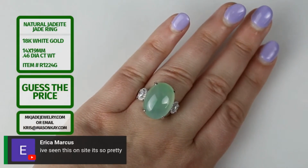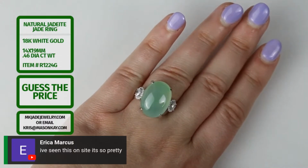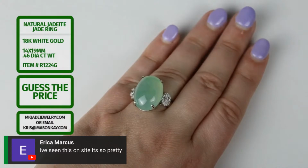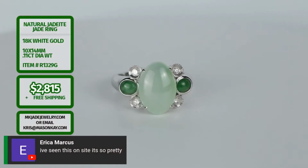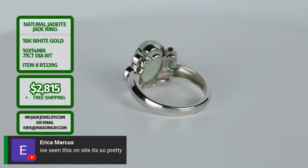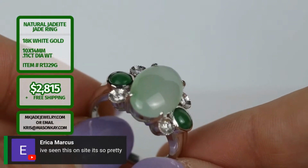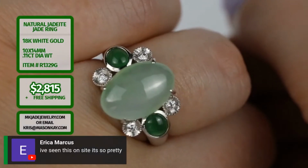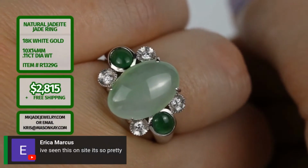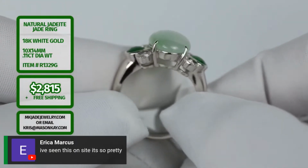Erica has seen this one on the site. It actually looks a lot better in person, and it looks the best in sunlight. And now that I think about it, Erica was probably talking about this one. This is probably the piece. But they're both really beautiful. And again, this one also looks really good in sunlight. That's something about water jade because of the translucency. This studio lighting is actually not ideal lighting. It does look a lot better in the sun. But jade is so three-dimensional, and that glow is very difficult to capture with a camera.